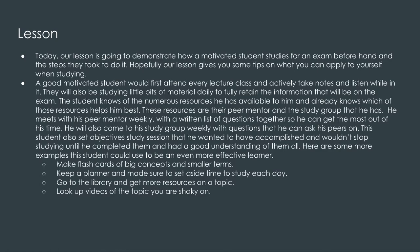They will also be studying little bits of material daily to fully retain the information that will be on the exam. This will allow the student to keep everything in check, because trying to learn up to 4 chapters the week before an exam is not fun. So if you can just stay up on it as you're getting the new material, it'll make it a lot easier before all of your exams.